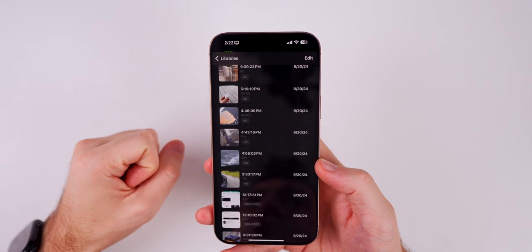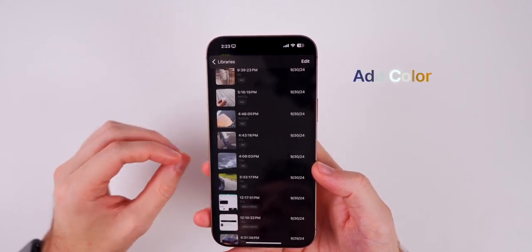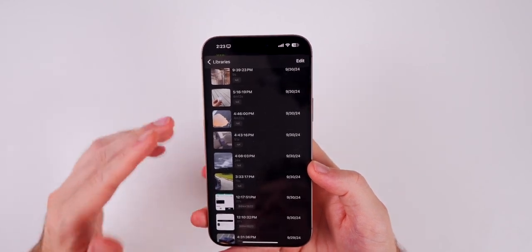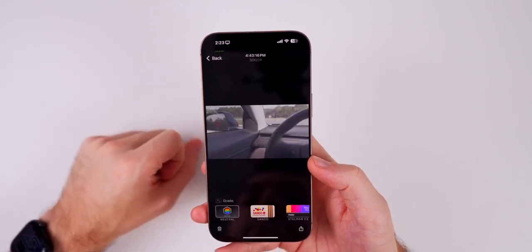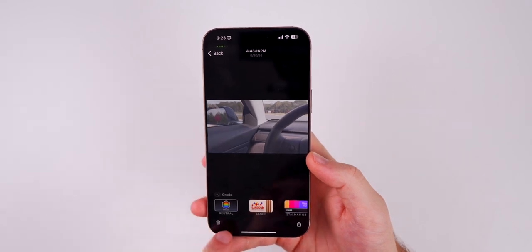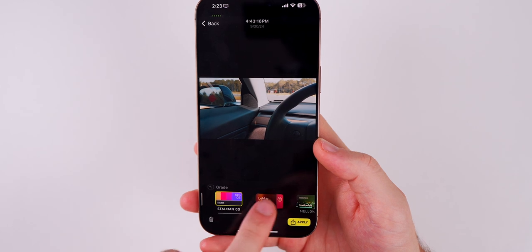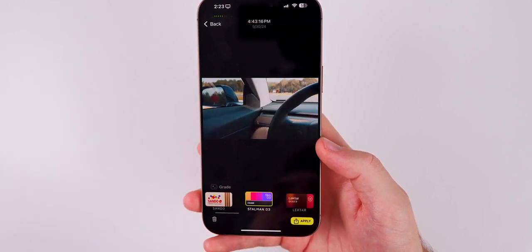Now here's another tip if you're shooting in log: download an application like Kino to add some color to the video if you don't have an editing suite or if you just need to color grade quickly. So you can see here, I have a ProRes video that was shot in log, and it's going to look very dull because it's in log. However, we have some filters down here that will automatically add color to it on the fly, and when you apply it, it will just export it straight to your camera roll.